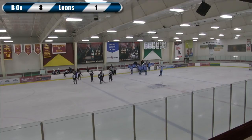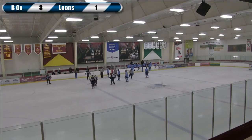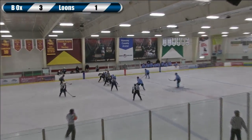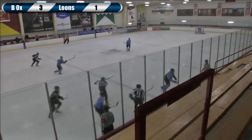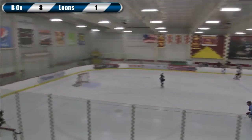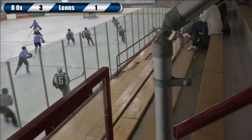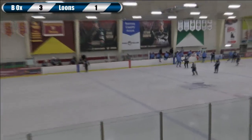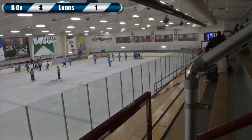An empty net at the Loon's end. Face-off just outside of the Loon blue line. Loons win the face-off and control. 17 seconds left. Oxen pressuring. 10 seconds left to play. And that will do it. The Blue Oxen win the matchup of the U15 bracket this evening between them and the Loons. Final score, the Blue Oxen 4 and the Loons 2.